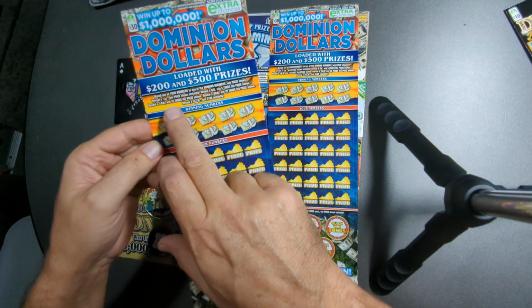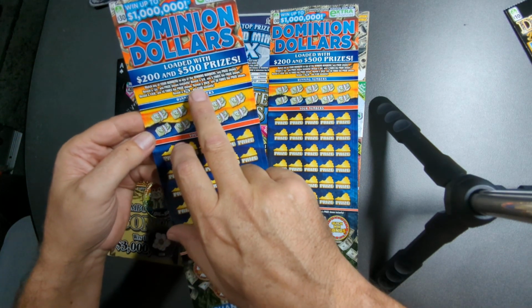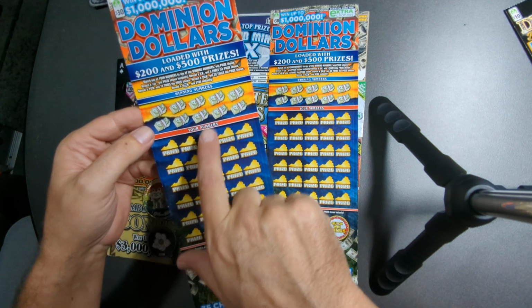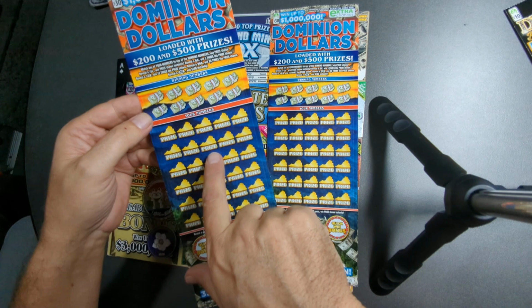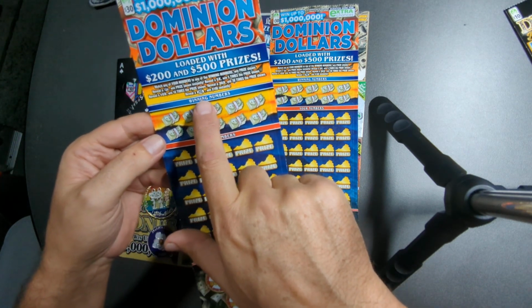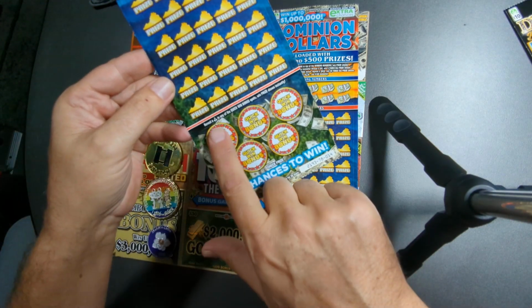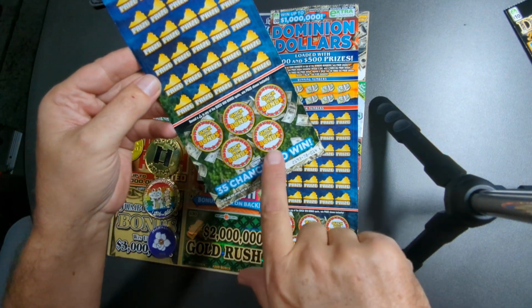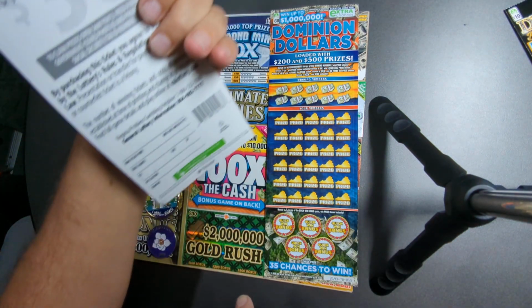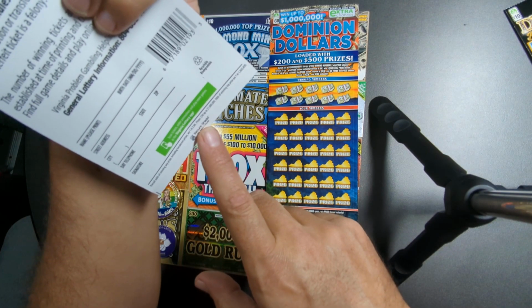There's also a symbol in there, which is a roll of money. That's an instant, and then there's a 5x and a 10x and a 20x symbol that you can find to multiply your prize. There's also a $100 bursty symbol for an instant $100. And then on the bottom, you look for a money bag and win an instant prize. So you got 5 chances for that. And the odds on this ticket were 1 in 3.06.